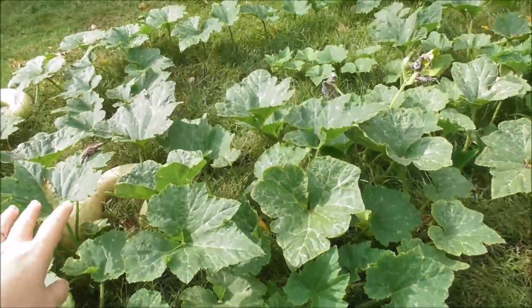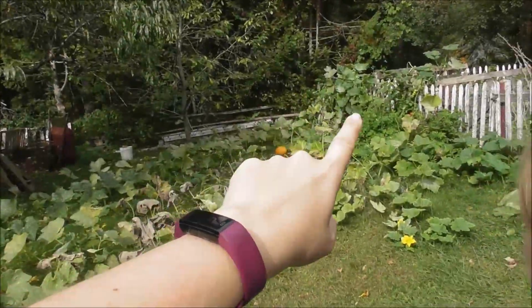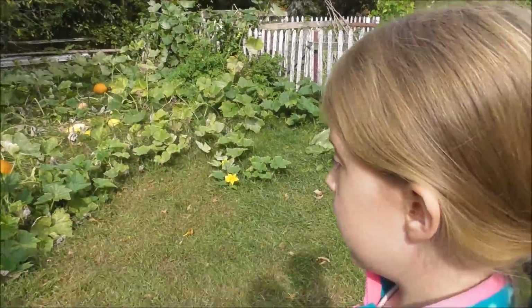Look at the zucchinianos. These are huge. Actually, Lydia, these aren't the zucchinianos. Those big, long, funky ones that are different shapes, we found out later on that those were the zucchinianos.